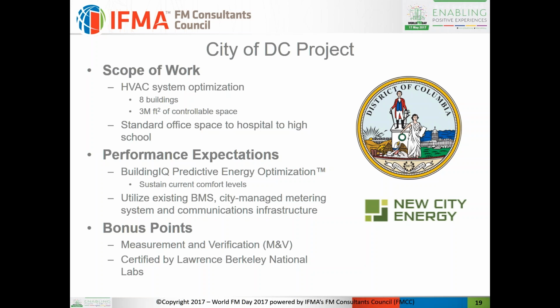Again, I talked earlier about a simple appliance that pulls data out of the BMS, and then being able to understand the metering and use the existing infrastructure. Right. Bonus points, of course, were awarded because there's the notion of measurement and verification.